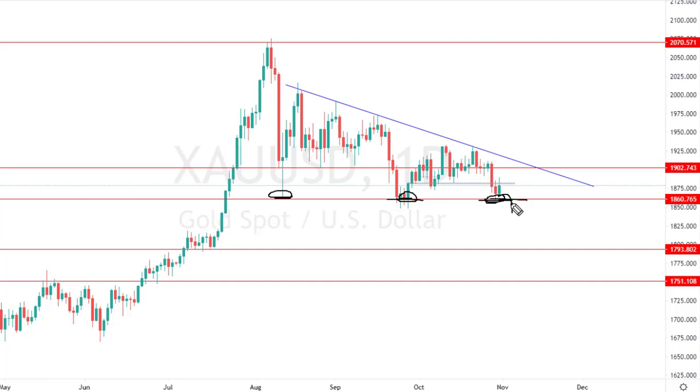Planning to depreciate in value to the next key level support, which acts at the price level of 1793.802. And failure for the bulls to defend this key level support, like they did right here, has a high probability to depreciate to the next price level of 1751.108.